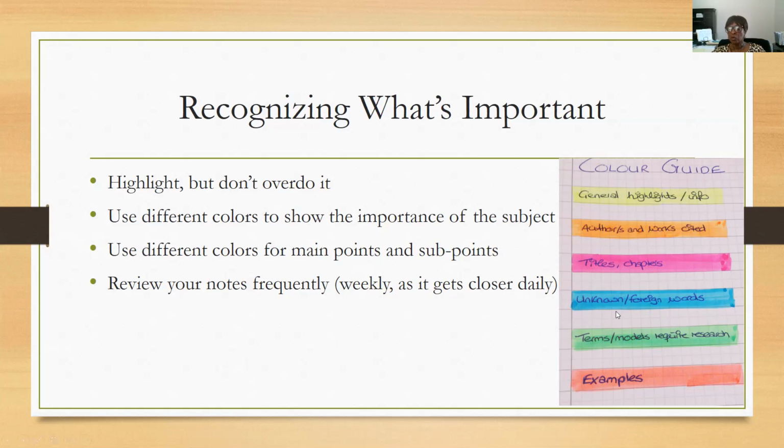We have unknown foreign words highlighted in blue. I wouldn't say unknown foreign words. I would say words that you don't know what they are, or words that you may need to look up a definition for. Anything that's not quite clear to you, I will put it in blue. Then you see here, terms and models that require research, put it in green. If it's something that you need to look up or research or add something to, put it in green. And then they have here examples. If you want an asterisk or exclamation point, something like that, examples, or EX, put it in orange.